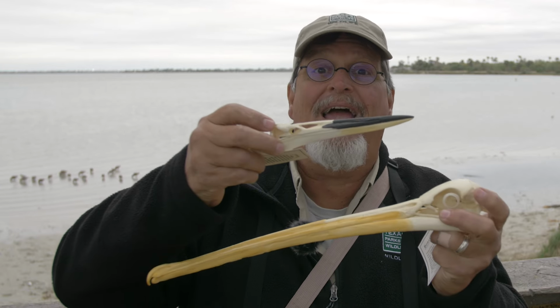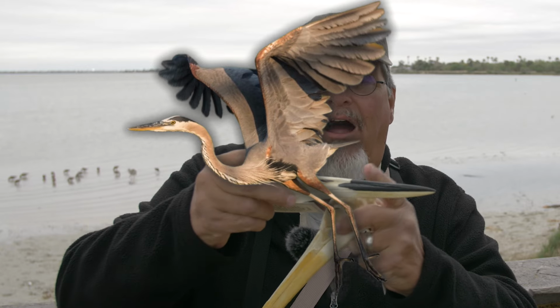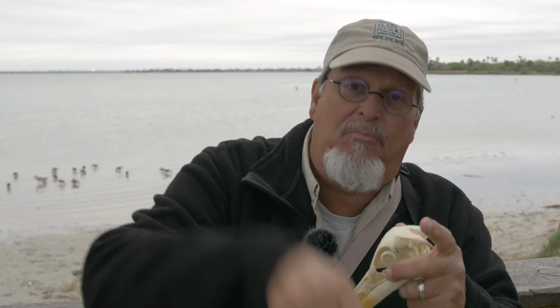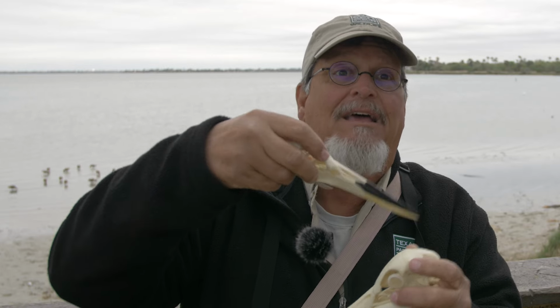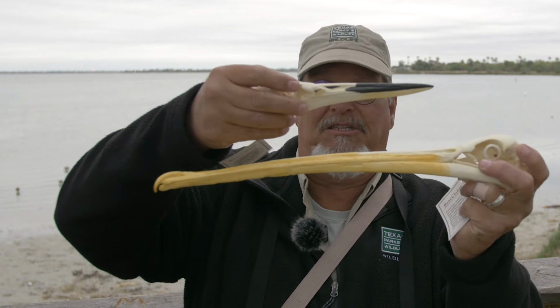This is from a heron or an egret. This is actually from a great blue heron, our largest one, but they all have a large bill like this so they can put that bill into the water to catch fish and frogs and things like that. So that's a good comparison there.